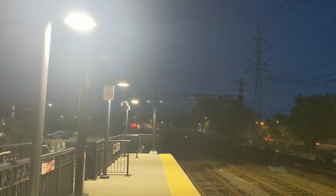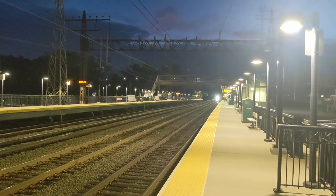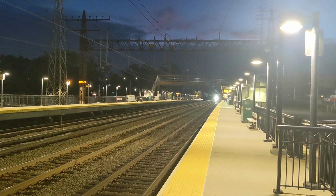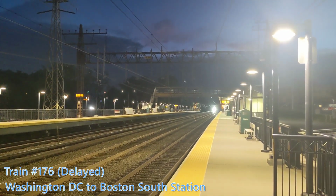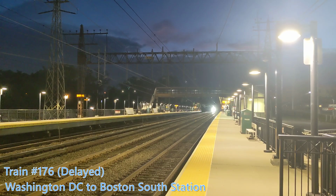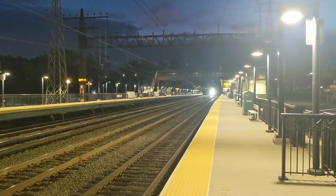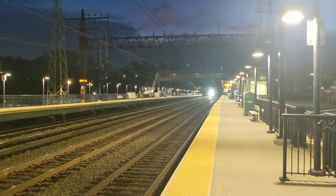Looks like a little traffic jam might be forming. He's slowing down. And here's the last backup late Amtrak train of the night. This is 176 from DC. Literally 2 minutes ago, the one from Norfolk just passed. It's funny to see all these trains neck and neck with each other, just trying to catch up.